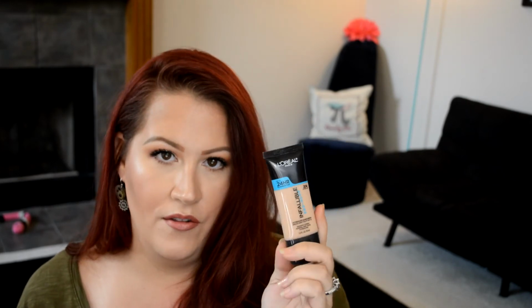All right, the next thing I want to talk about is the L'Oreal Infallible Pro Glow. This should come as no surprise because I do have very dry skin, and this foundation is gorgeous. I'm wearing it today. I've been wearing it most days. It has such a beautiful finish to it. It's got a very nice coverage. You can get it to full coverage with just 2 layers. I usually only do 1 layer.